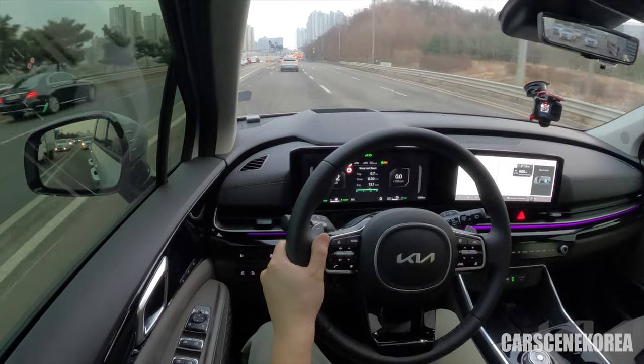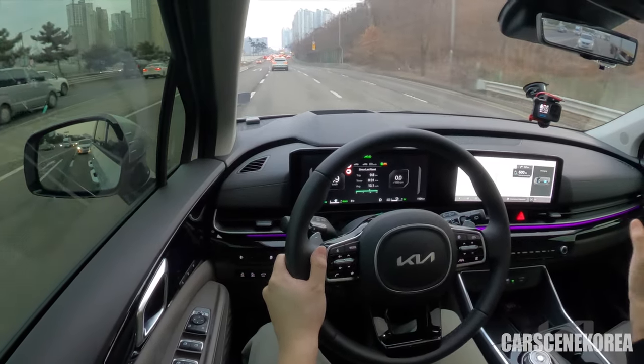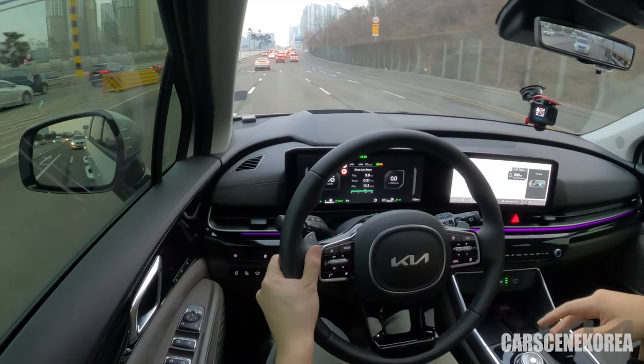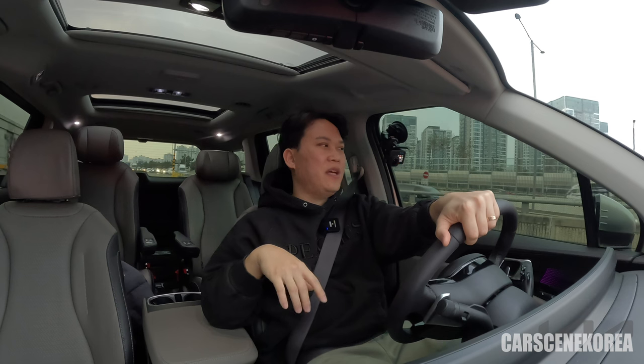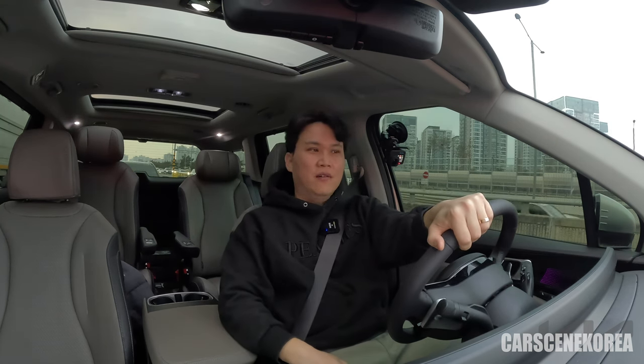The third row seats actually sit right on top of the rear wheel. It is just inevitable with any car that has third row seats. So it is one of those physical limitations. However, the cabin room size in terms of the third row seat, once again, is unmatched. There is no other car that can beat the third row seat experience of the Carnival.